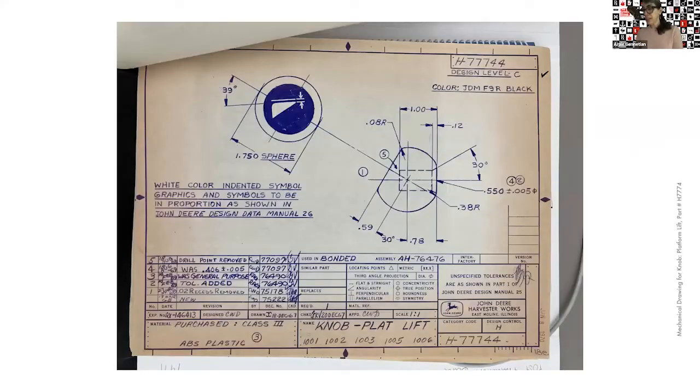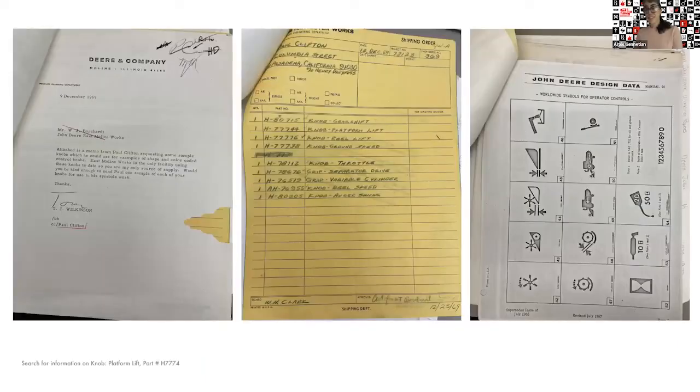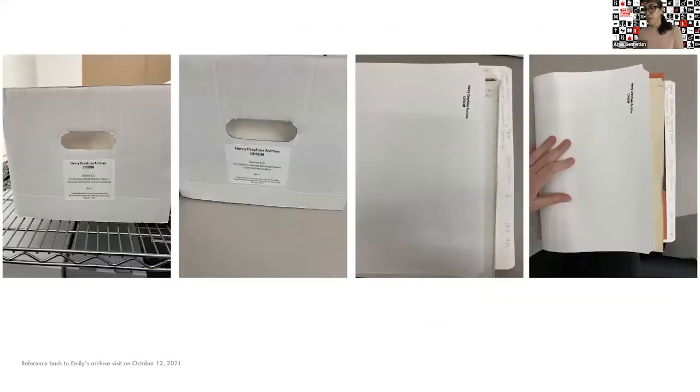The archive not only contained a sample of the knob, but also the mechanical drawing. A photo of the knob as it would appear in the tractor. And these documents, a letter asking for samples, the shipping inventory list of enclosed knobs, and a copy of the John Deere Design Data Manual 26. All in the many boxes and folders of the archive.